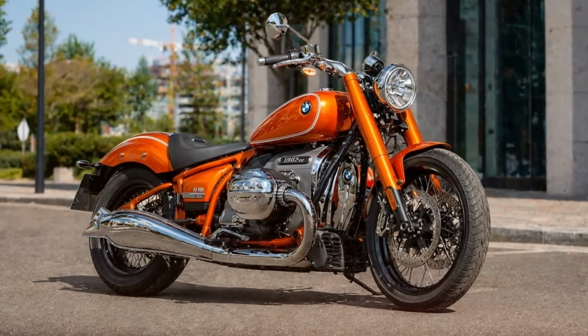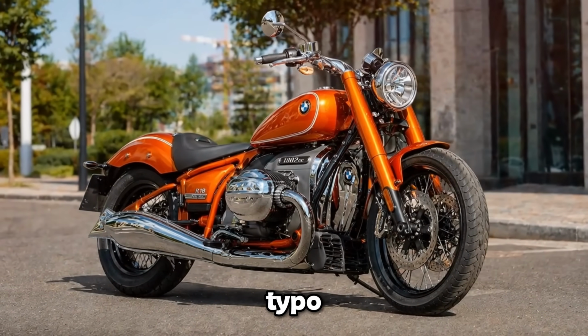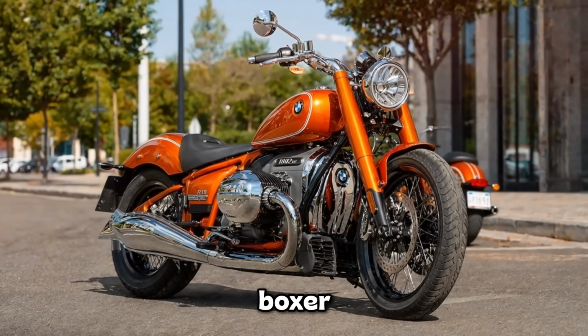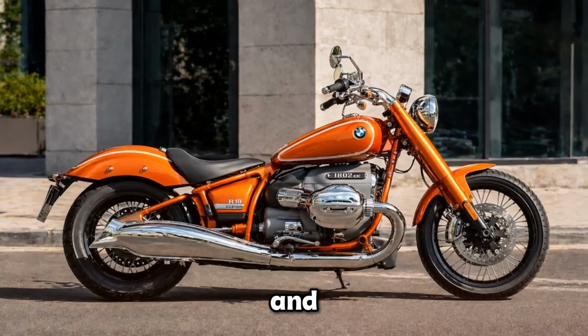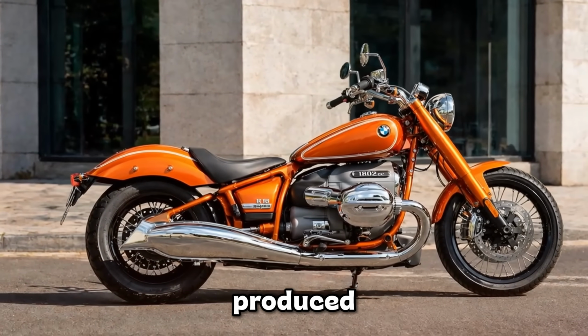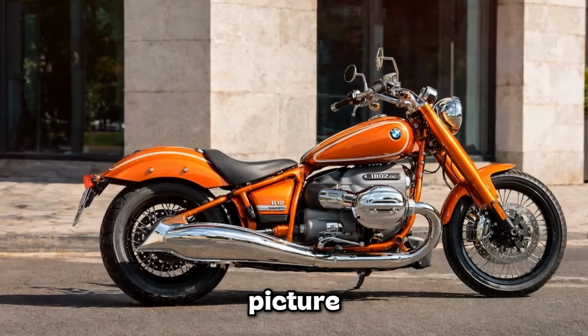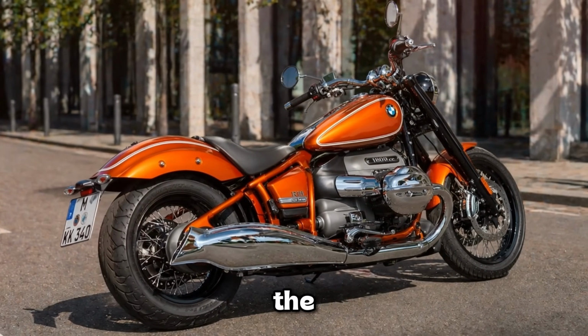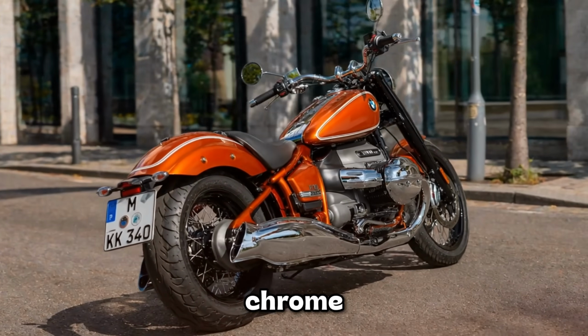1,802 cubic centimeters. That's not a typo. The BMW R18 has the largest production boxer engine ever built, and it might be the most awkward motorcycle BMW has produced in decades. Picture this. You walk up to an R18 at the dealer. The engine is enormous. The chrome is gorgeous.